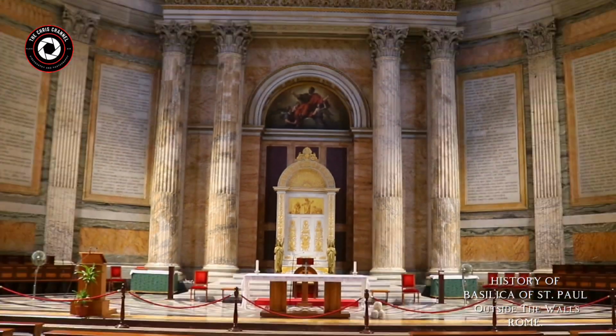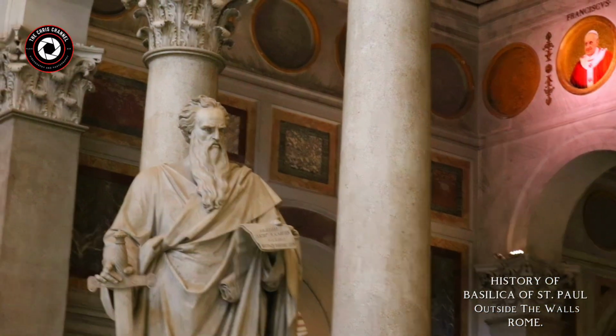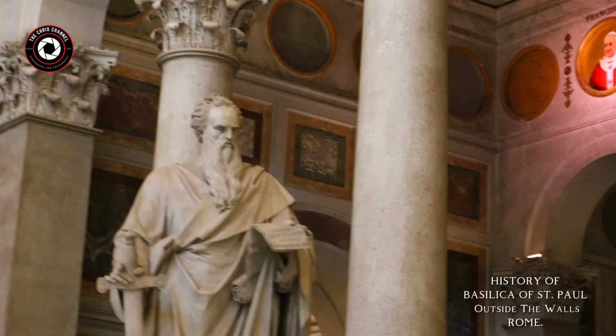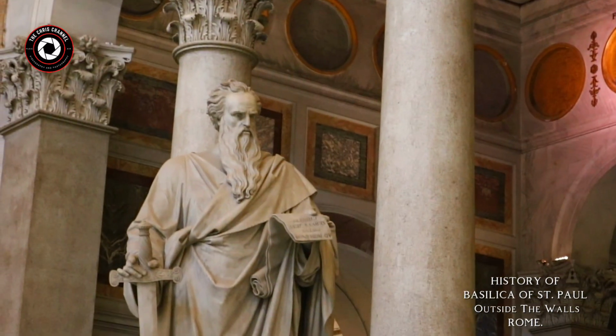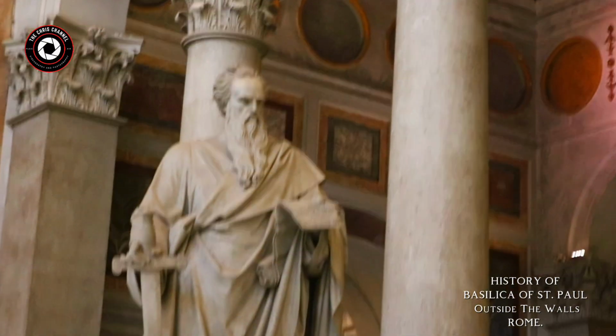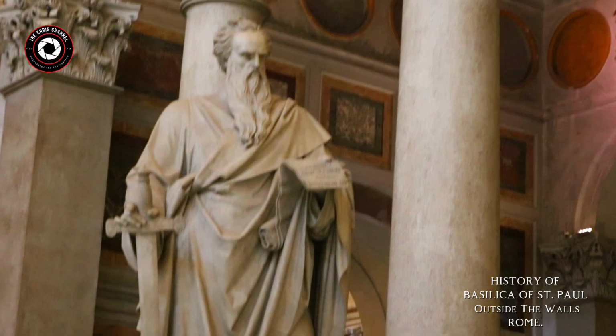The cloister. The cloister of St. Paul, built by the Basilica family in the 13th century, is a masterpiece of medieval art. The cloister is notable for its twisting columns and intricate designs and serves as a peaceful area for reflection.